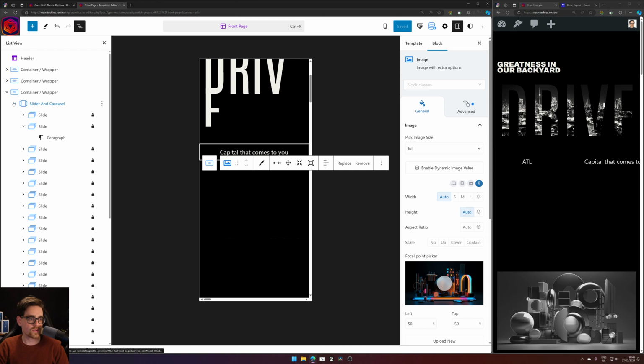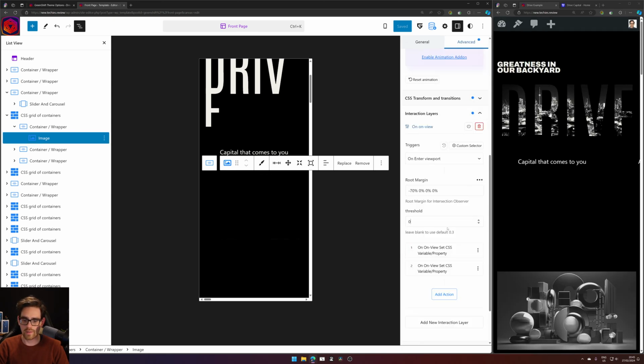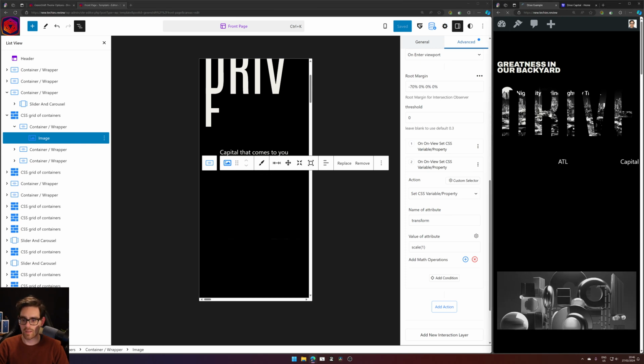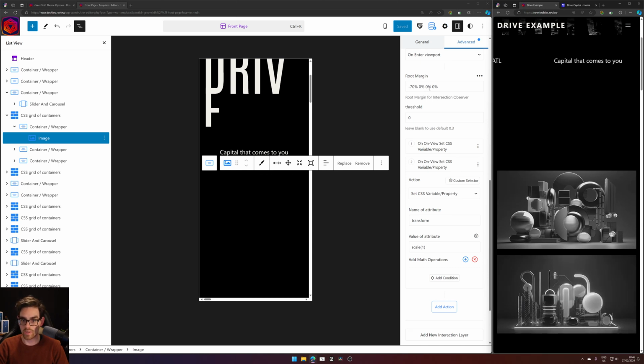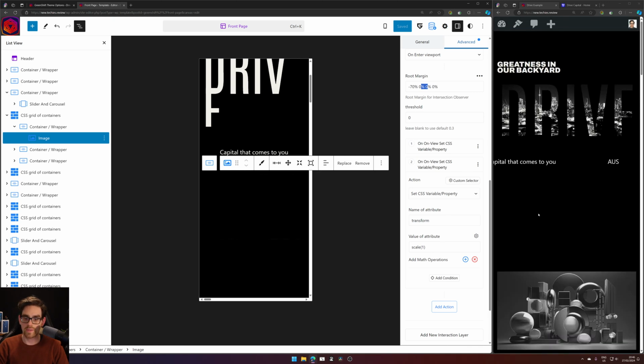All right, the next section will be our image. As you can see, our image won't show. This is because we have a nice interaction layer, and the interaction layer has thresholds where an observer is placed. The observer is 70% from the top, so around here, and then 0 to the left, 0 to the right, and 0 to the bottom. This observer observes what comes into our viewport. You can see this is within the 30% of our viewport, so it will fade in, and this one is just inside the 30% of our viewport, so it will fade in. You will see the same thing happening for the other images. But this image doesn't do that, because it isn't observed coming into our viewport.